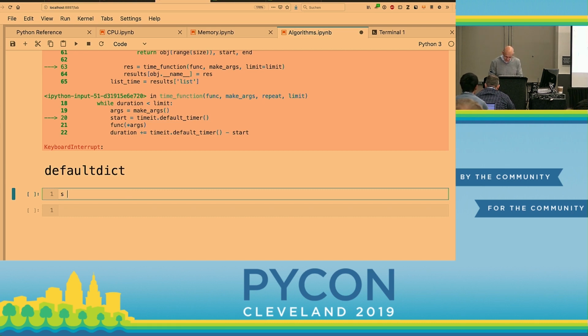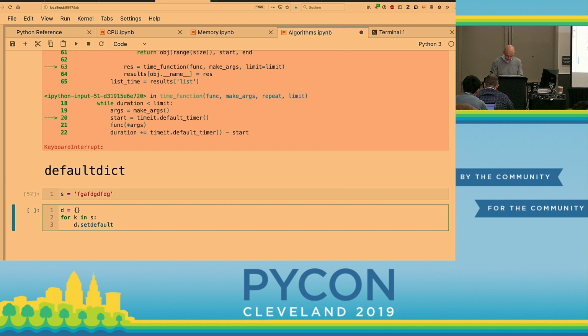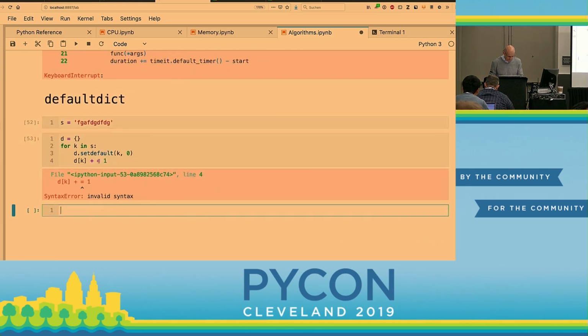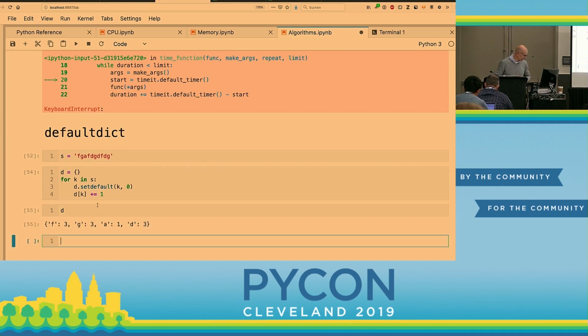I have a string with some letters. But there's a counter, but it's a nice example. So you could do something like this. You can say, okay, my dictionary is an empty dictionary, and you can go through here and you say for key in S, dictionary set default. The set default is just a normal function. You can say set default key 0, and then you can say dictionary key plus equals 1. Yeah. Which gives you a dictionary that looks like this. It calculates how many times each letter appears. You can use counter, that's even faster, but as an example.